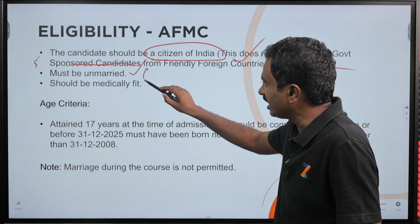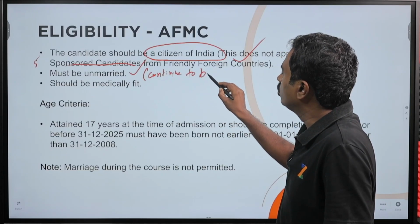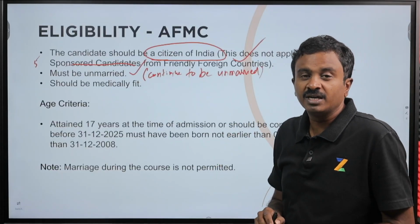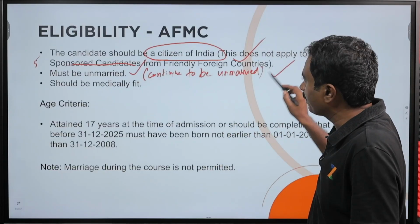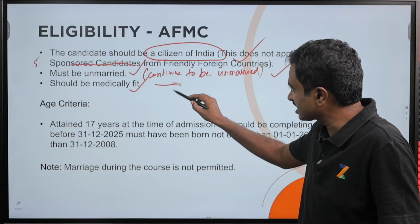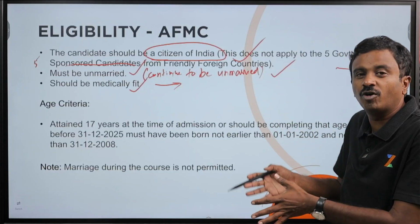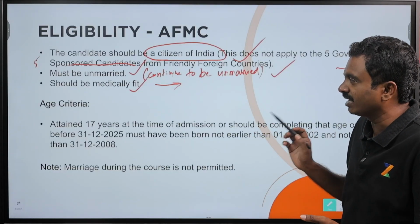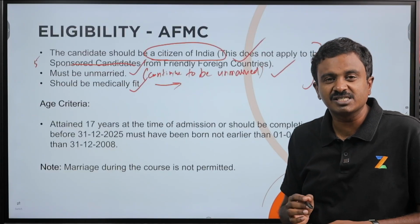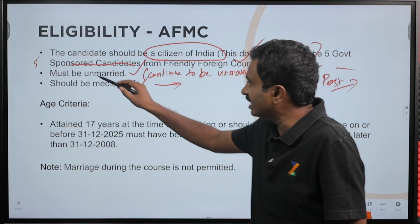They must be unmarried and they must continue to be unmarried during the entire course period. How many years is the course? 4.5 years plus 1 year CRRI, the residential internship. So during the entire period, they cannot get married. They should be medically fit. There are very clear medical standards for the army, and that is followed for those candidates who are joining the Armed Forces Medical College as well. Why? Because post completion, there is a bond period. You will have to serve the army for a certain timeline, that too along with a penalty, which we will look at at a later stage. So that is why you should be medically fit.